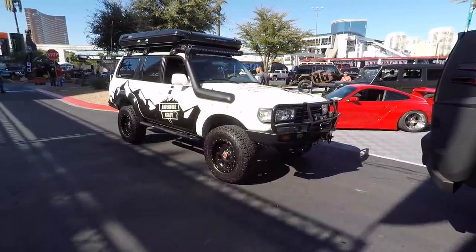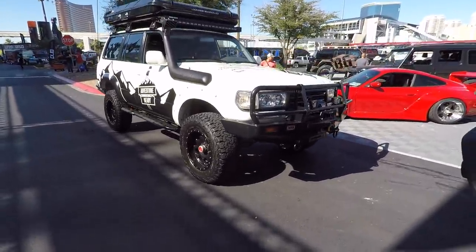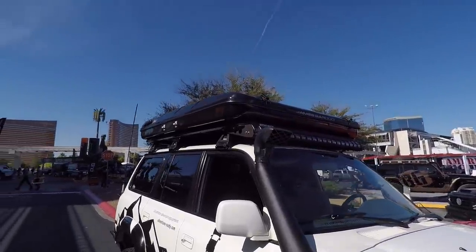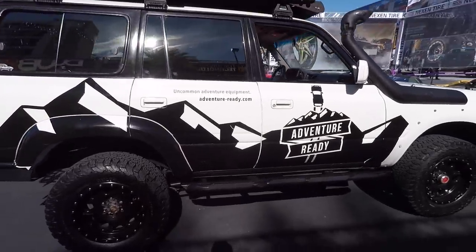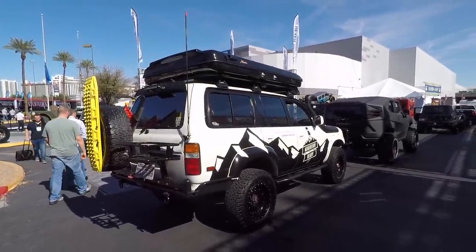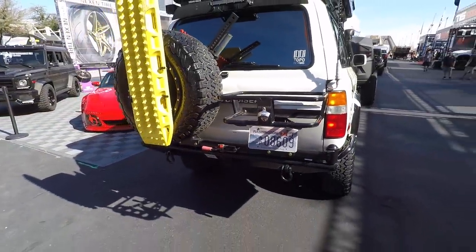Check out this Series 80 Land Cruiser. That's the one everybody loves right there. Solid axles, ARB bumper, snorkel. Oh, look at that James Baroud tent. That thing is huge. That must be the big one. Adventure-ready.com. Cam seat wheels. Nice little lift. I like it. Even has a bottle opener on the back. Jerry can holder.